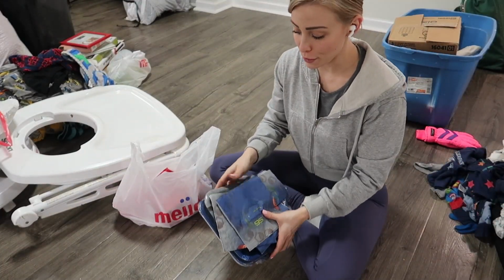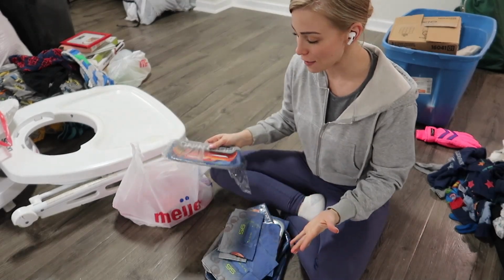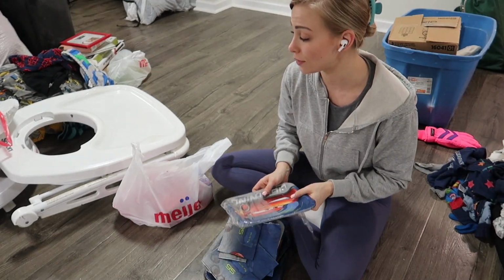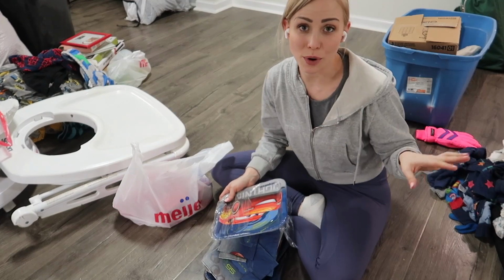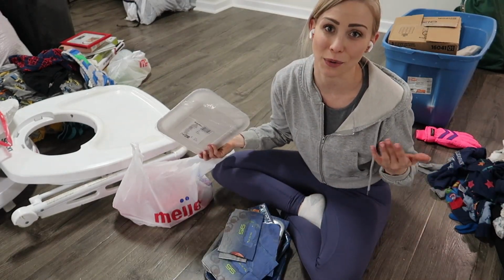For Noah's first birthday, we had a Cars birthday party for him, and this was everything that was left over. So I'm just going to use the plates and cups here at home because otherwise it's just going to sit in storage. Even the plastic silverware, we'll probably just end up using that too because that means less dishes. I don't want it to go to waste, so we'll probably just use everything here. I didn't even know we still had this stuff.